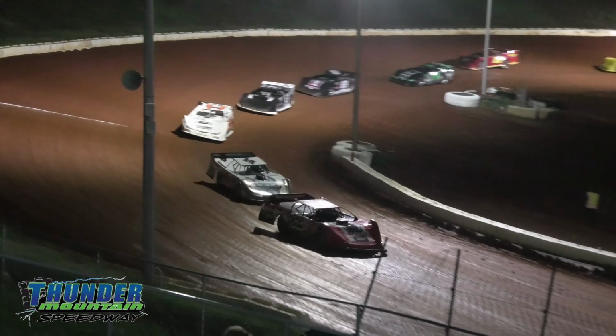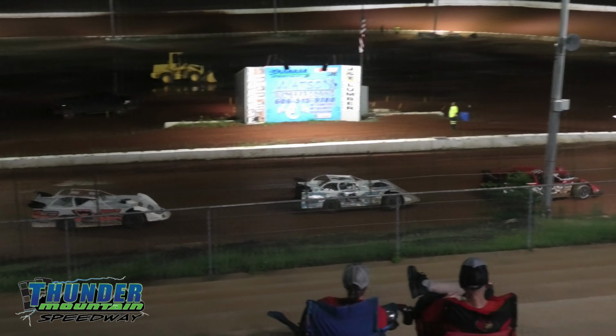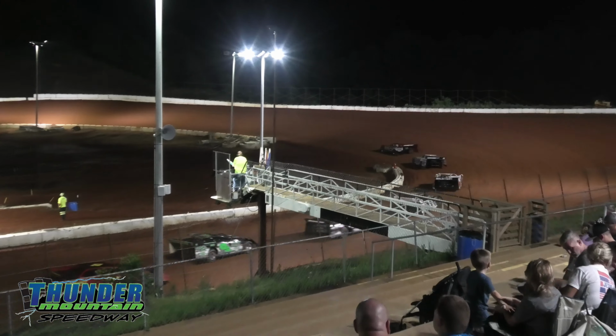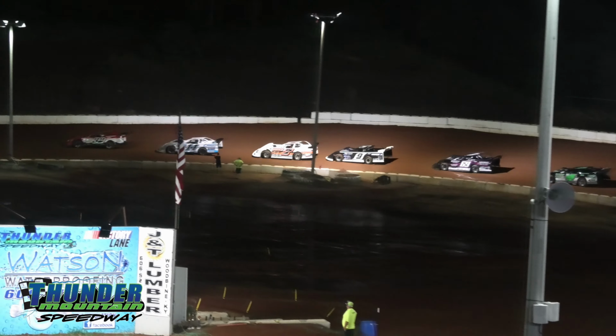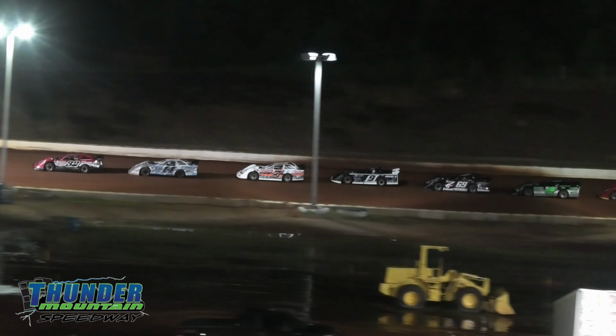Go single file this time on the restart. So the 32 of William Blankenship, he's your leader with the 14 car of Logan Walls. He's going to be second. 7M of Matthew Smith in third. The 9 of Jason George in fourth. And then Colby Gallion is going to be rounding out your top 5. So we're going to go green flag this time by.